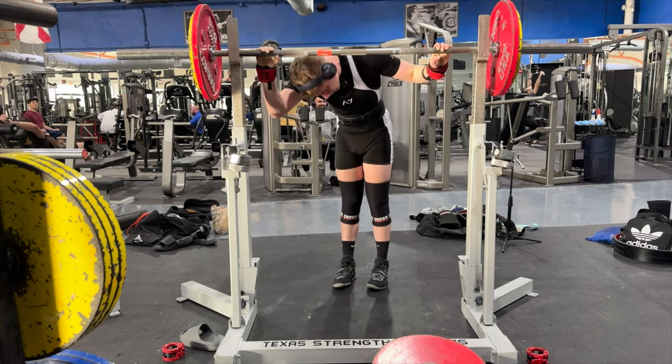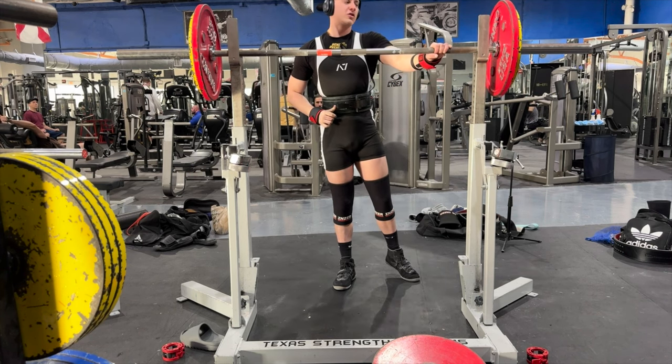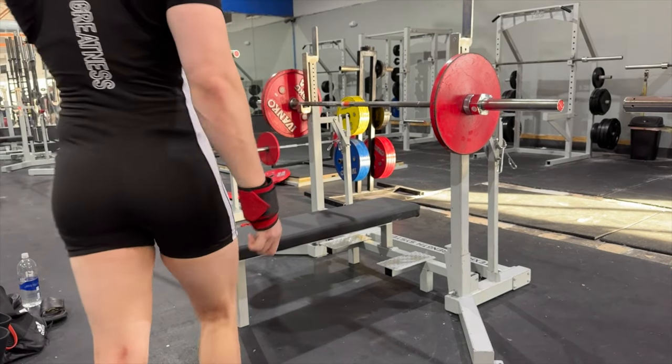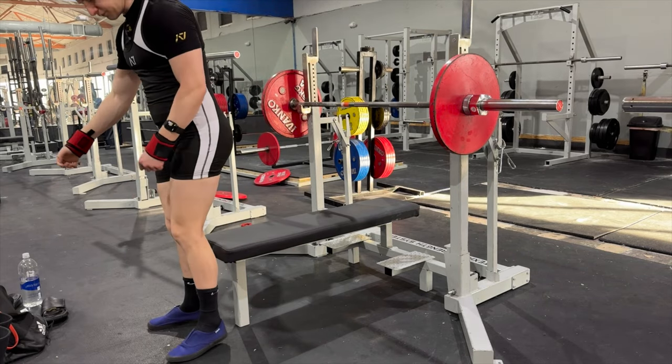This had to be good. All right, we got Larson. We have a top set of five, then back-downs of three tens of five. Okay, this should be my last warm up. I'll do like two. Bench feels heavy as shit right now, but that's all.